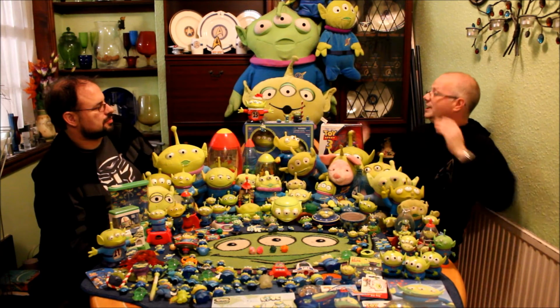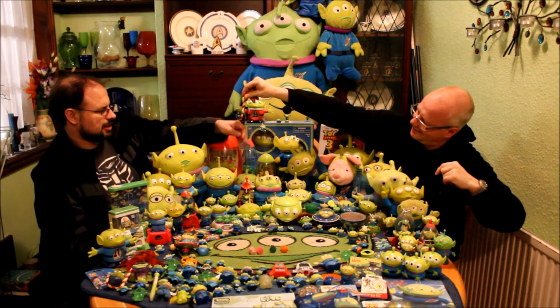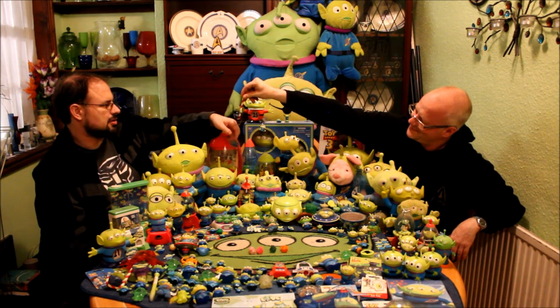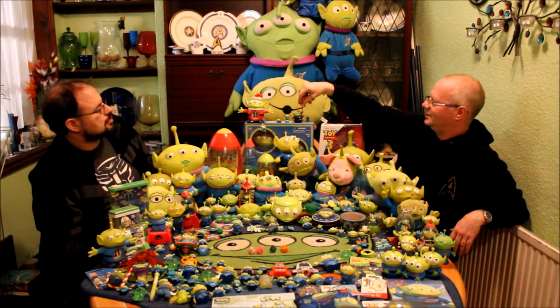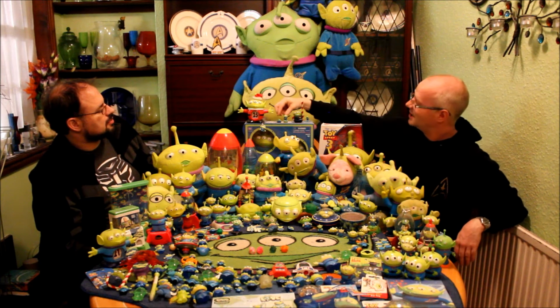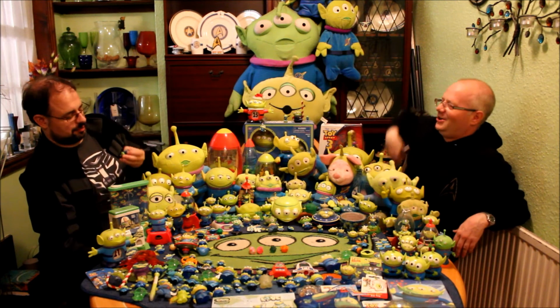So we have a Christmas tree ornament. It's Disney tradition, of course, Disney's own one, isn't it? I quite liked it. I thought that was quite funky when they did that one. Little stamp as well, with the LGM stamp. Official Lego.